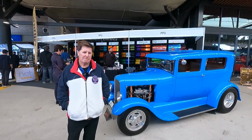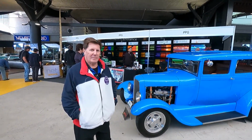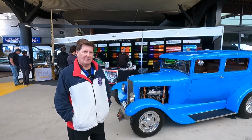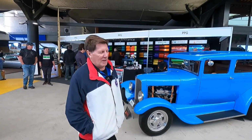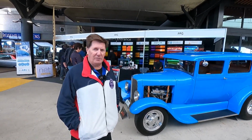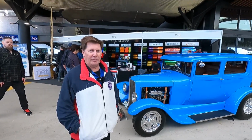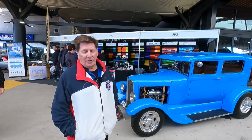With Mark checking out his 28-29 Ford Tudor. Mate, give us a bit of a rundown on the build, Mark. This is the first time it's out, or second time it's out, isn't it? Third time actually. It's a 28-29 Ford Tudor. 350 Chev, a little bit of work, Turbo 400, 9-inch diff. 3-year build. 3 years to build, yeah.